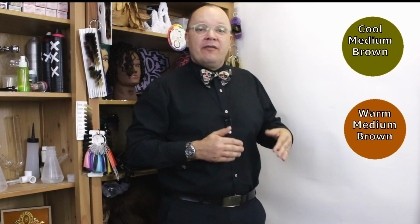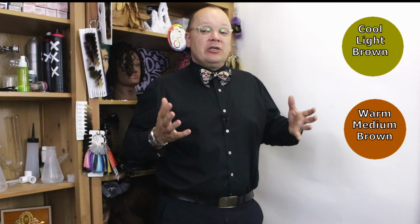That means if we're going for a cool medium brown, we might want to go for a cool light brown in order to ensure that it doesn't look too dark. And if we're going for a warm medium brown, we might want to go for a warm dark brown to make sure it doesn't look too light. There are other factors involved. It's just one of the pieces a professional has to consider when formulating permanent color.